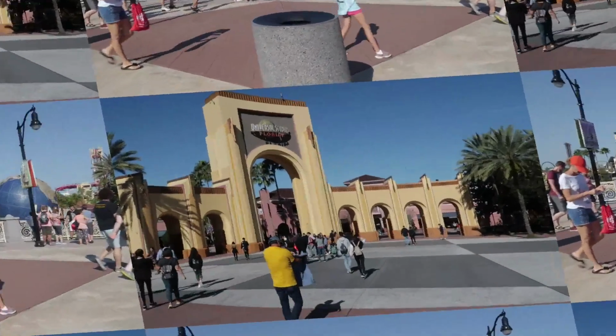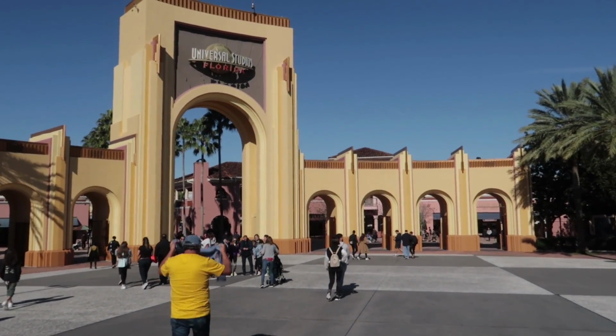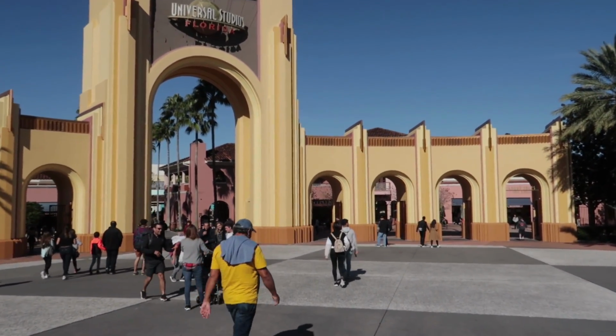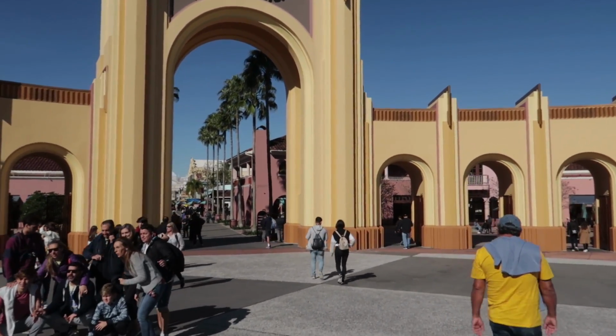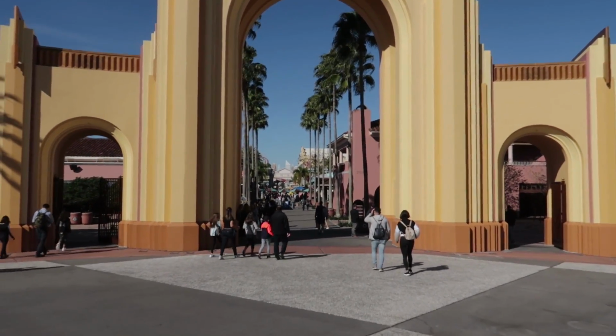So the first thing I need to explain is that these are two separate theme parks, Universal Studios and Islands of Adventure. They are different. You can buy a ticket just for one, but most people buy the park-to-park ticket so they can experience both of the theme parks. But if you wanted to go just to one, you could.